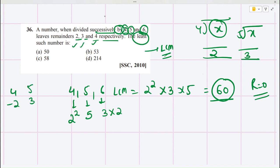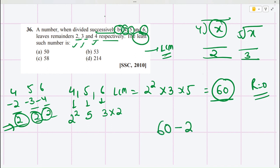So the observation here is, if we find out the difference of the respective divisors and remainders, तो वो ना equal आ रहा है, which means that is constant. The difference is 2 in each case जब भी हम subtract कर रहे हैं. For example 4 minus 2, 2 हो गया, 5 minus 3, 2 हो गया, and same is the case for 6 minus 4. So we'll subtract 2 from 60. 2 is the constant difference. दैट इज़ द डिफरेंस बिटवीन द डिवाइजर्स एंड द रिमाइंडर्स जो हमें चाहिए.